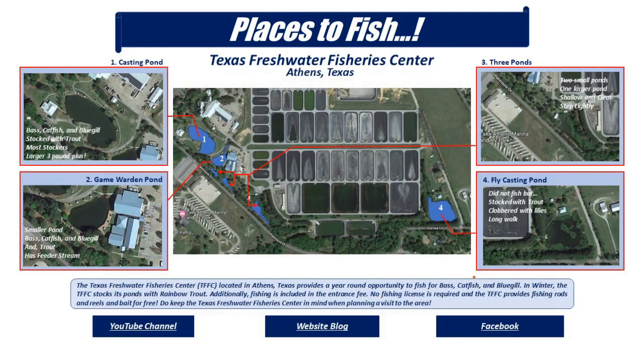Alrighty, so this is the Places to Fish, Texas Freshwater Fisheries Center, Athens, Texas infographic that we put together. Hope you guys can use it, and we'll post it on our website so you can actually see the picture and blow it up as need be.